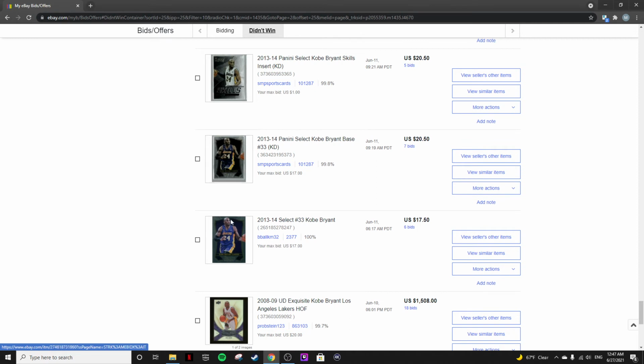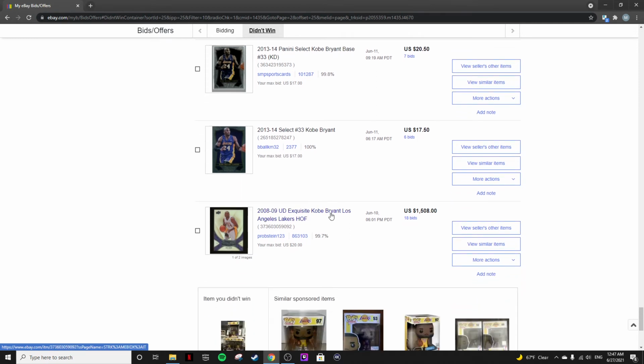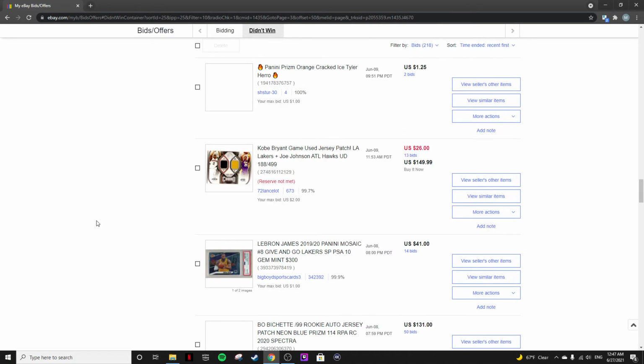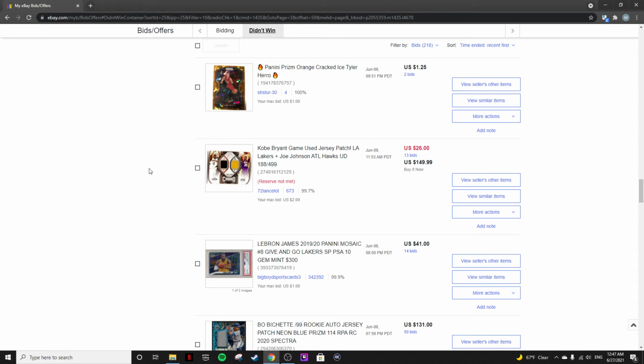So here's a bunch of Kobes. This one is surprising to me. This is Upper Deck Exquisite. So $1,508. These are still going up. All the Exquisite. I have a couple of them. Probably just going to sit on them for a while, see what happens. I hope they just keep going up, up, up, up.